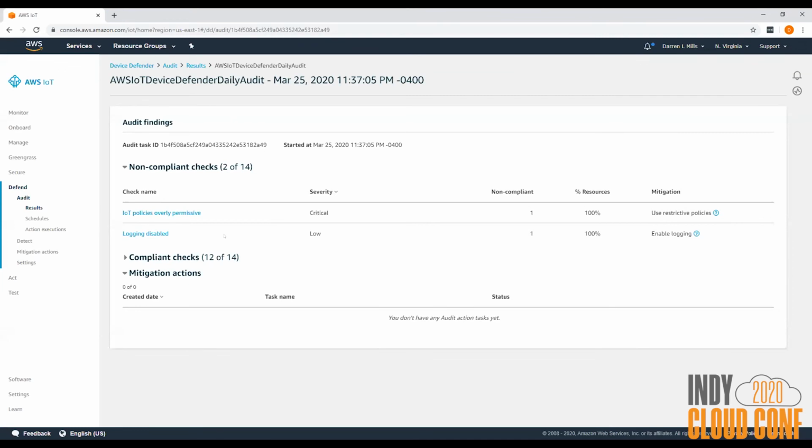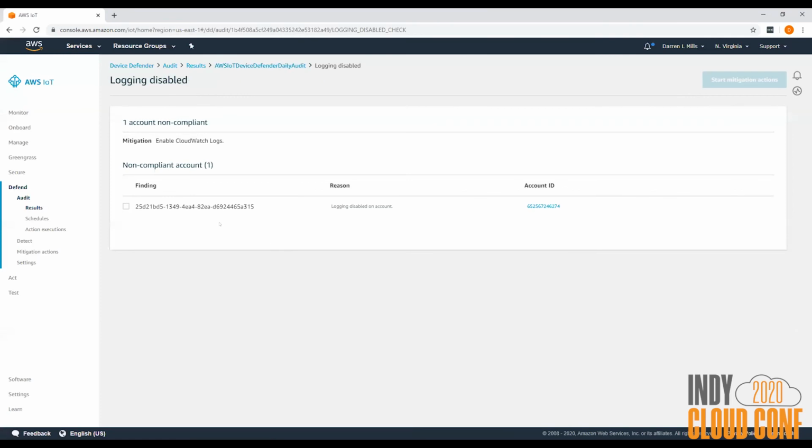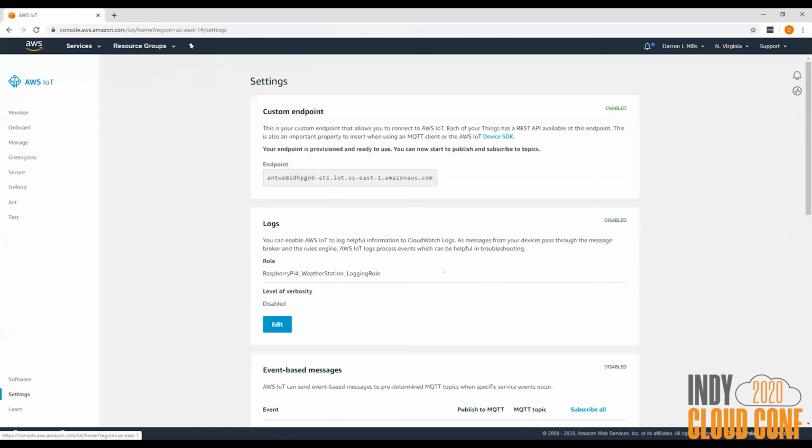But there's also one here that is also a low-hanging fruit, which is logging disabled. Yep, you're right. I don't have any kind of logging enabled. So we can fix that pretty easily. It gives you some information. You could drill down into it. So here I can click on the account ID that doesn't have logging enabled.